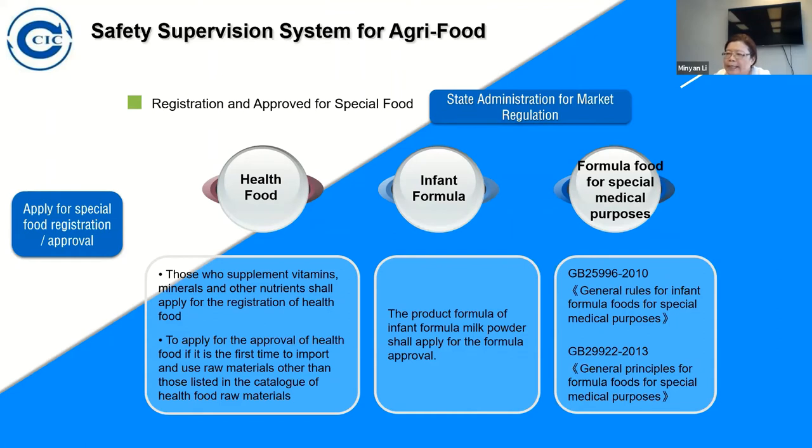The first Canadian infant formula milk powder enterprise has now been established in Canada, in Ontario, right? We are now assisting them to get the enterprise approval and the product formula approval from the State Administration for Market Regulation.